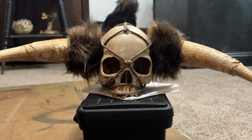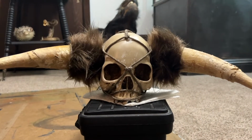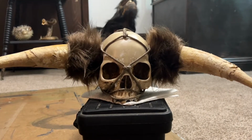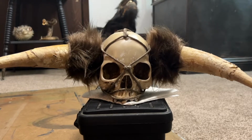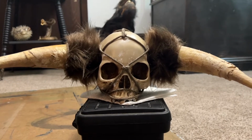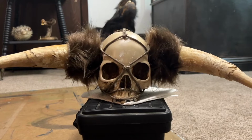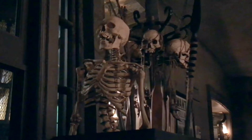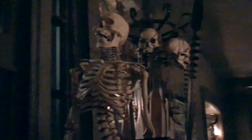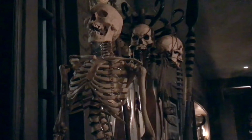What I ended up doing was looking at photographs from Borgin and Burkes from one of my previous trips to Universal, and I found a photo of a skull that's on a coat rack within Borgin and Burkes, right to the left of the entrance. So as soon as you walk in the door to the shop, you turn to your left and there's this old wooden coat rack there, and it's completely decorated with this rope twine, skeletons, and skulls.